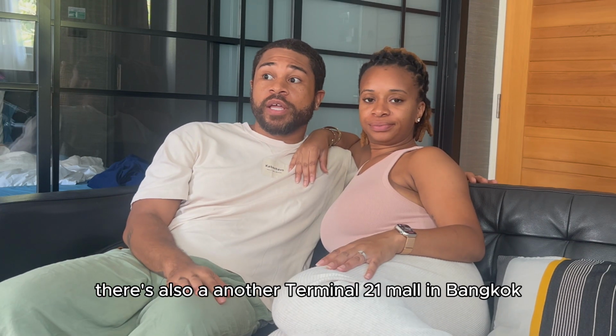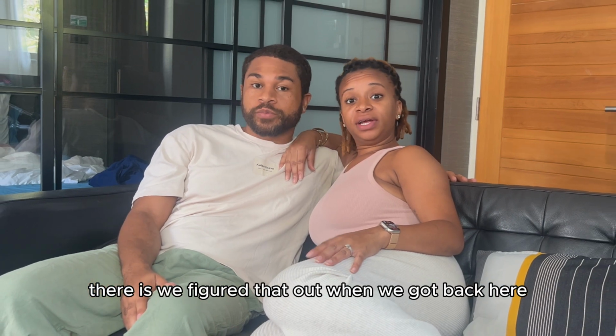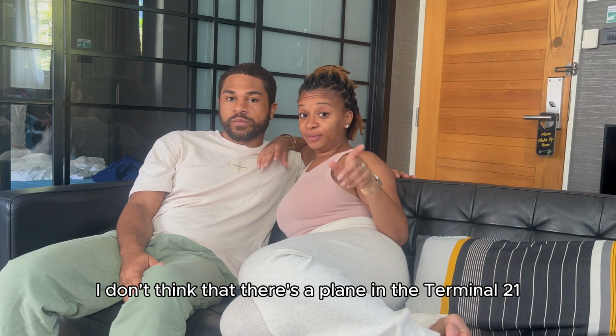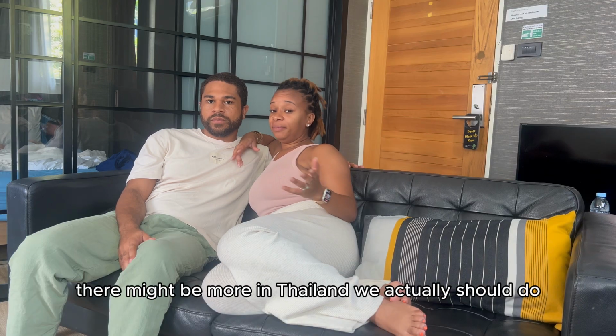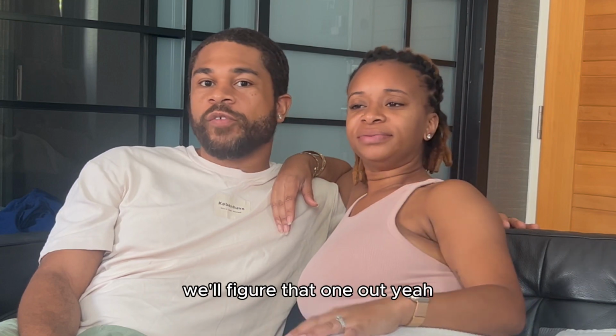So there's also another Terminal 21 mall in Bangkok. There is. We figured that out when we got back here. Now, I don't think that there's a plane in the Terminal 21 in Bangkok, but I'm pretty sure it's probably designed like the Terminal 21 in Pattaya. There might be more in Thailand. We're gonna look that up. Yeah, we'll figure that one out.